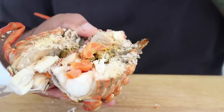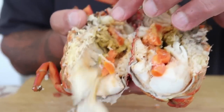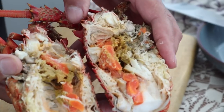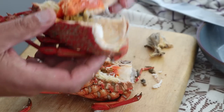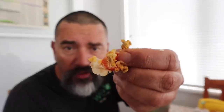Get this goodness right there. Your paru. Man, that's nice. Alright. Let's try some of this goodness in the body. Yum. Eat that as well. Who else eats that? Bit of paru in the orange stuff. I'm telling you, that is really nice.